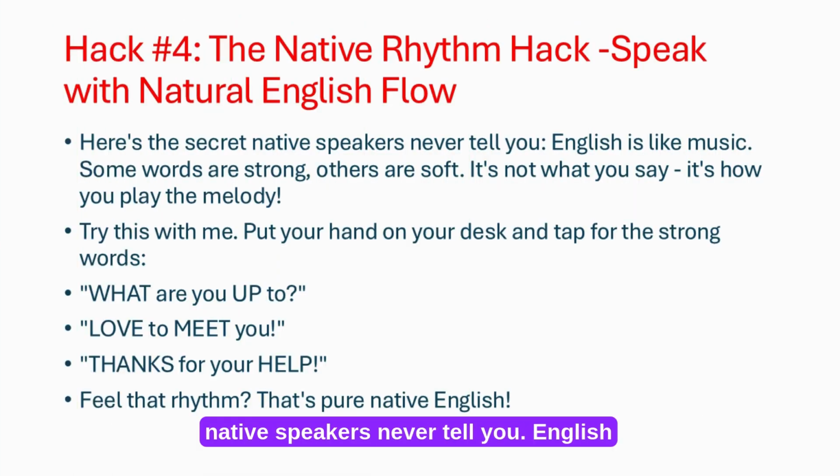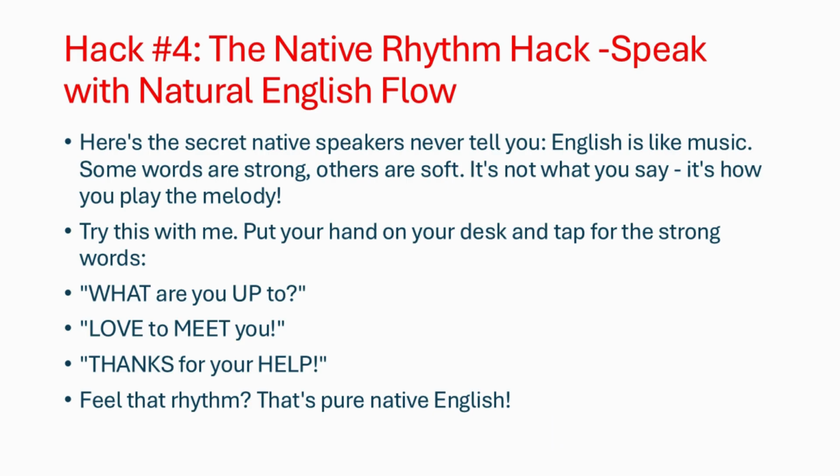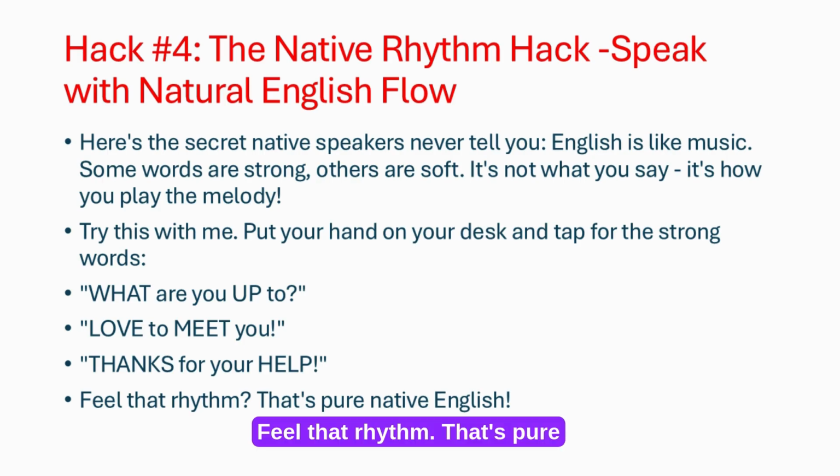Here's the secret native speakers never tell you. English is like music. Some words are strong, others are soft. It's not what you say, it's how you play the melody. Try this with me. Put your hand on your desk and tap for the strong words. What are you up to? Love to meet you. Thanks for your help. Feel that rhythm? That's pure native English.